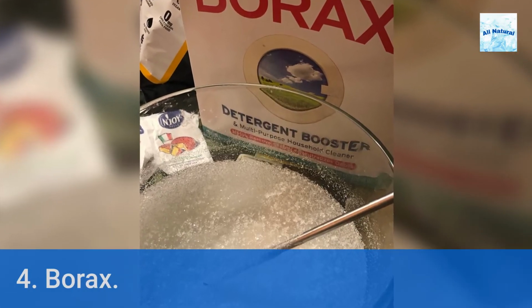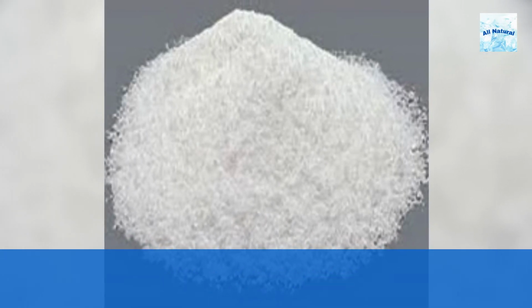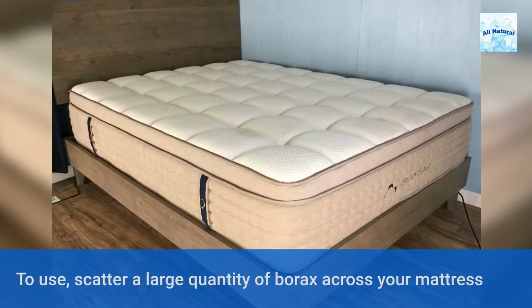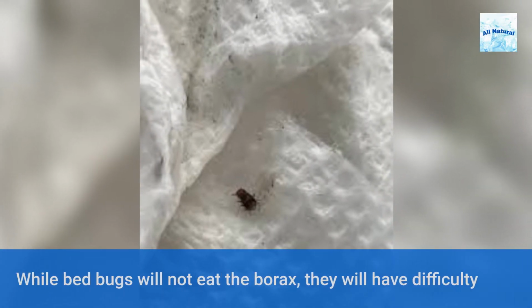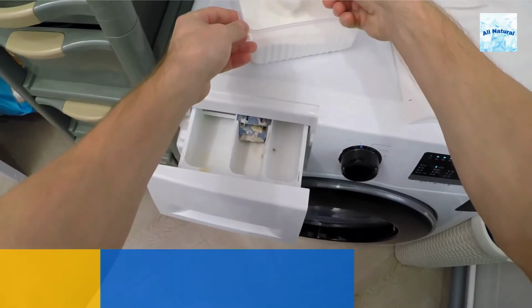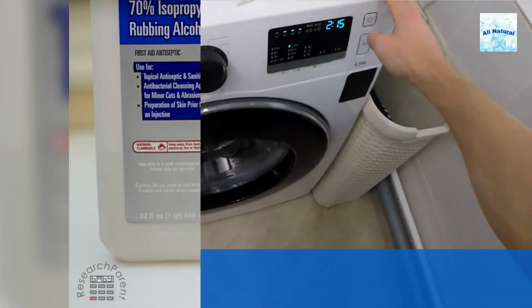3. Borax. Borax is a natural household cleaning product that suffocates bed bugs to death. To use, scatter a large quantity of borax across your mattress and leave for 24 hours. While bed bugs will not eat the borax, they will have difficulty breathing if it is poured on them. When washing your items, you may also add borax to the washing machine.